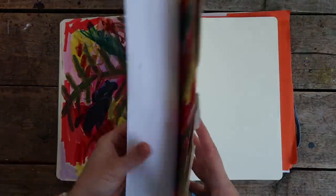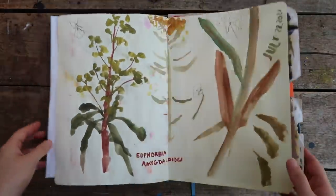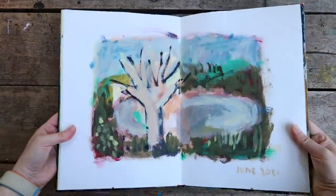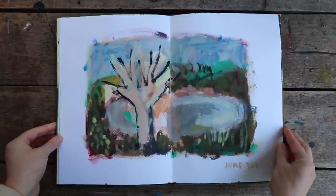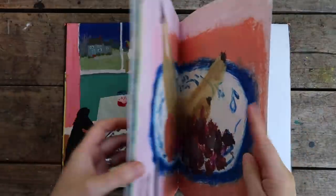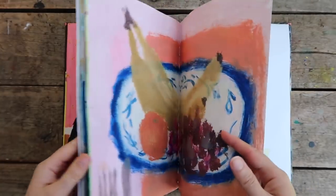That may be it for this sketchbook. Yeah, let me go grab one more. I only did one in this sketchbook. Let's see.